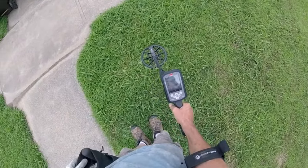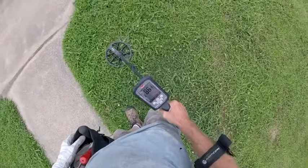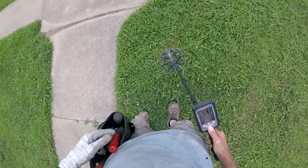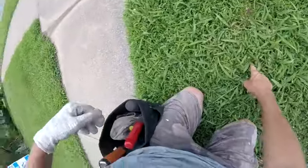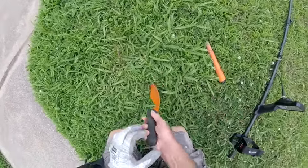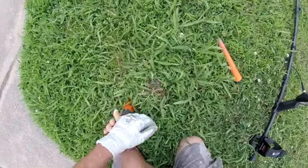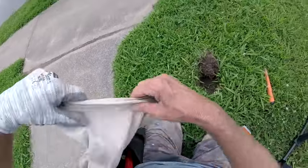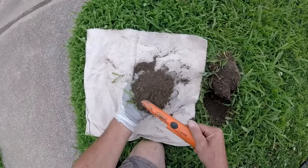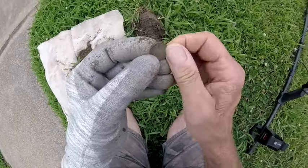Okay, Charlie, here's your first signal. It kind of sounds like a quarter. Kind of sounds like a trashy quarter signal right there. So it's deeper. Going off. That's not a quarter. It's a coin.